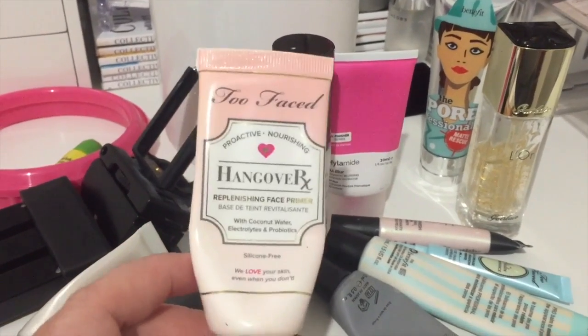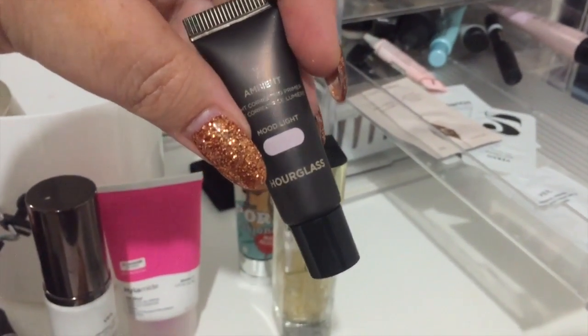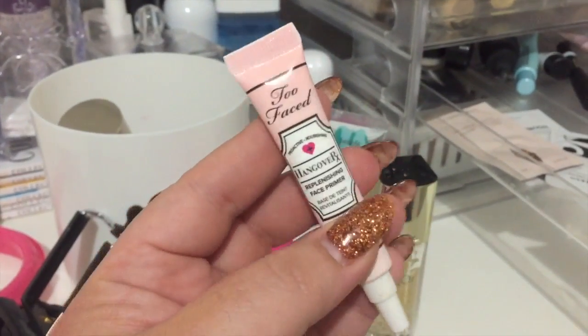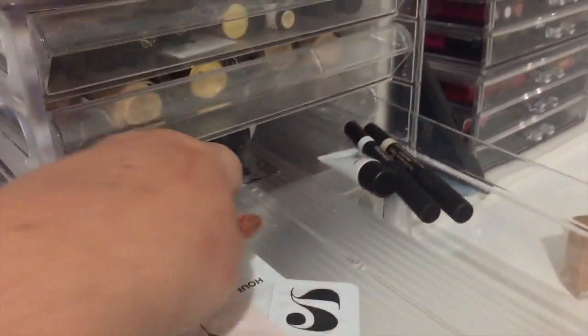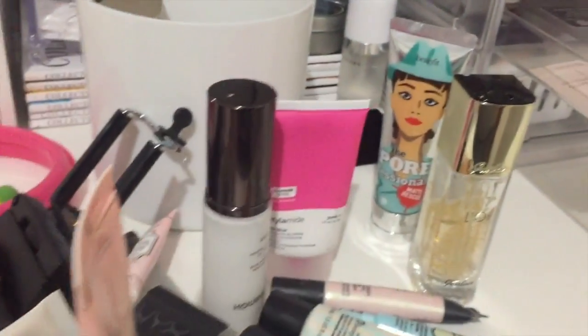Keeping. Almost done with it actually. Keeping, really like that one. Even though that's a sample, I'm getting rid of it. It just balled up every time I tried to use it. Mini hangover. Keeping. I'm going to get rid of this one because it's old. I've got the mini one there that I'm going to use. That's the other one. This one's almost finished. I might get rid of this one. That's a sample of a Giorgio Armani. Just hold on to that one.